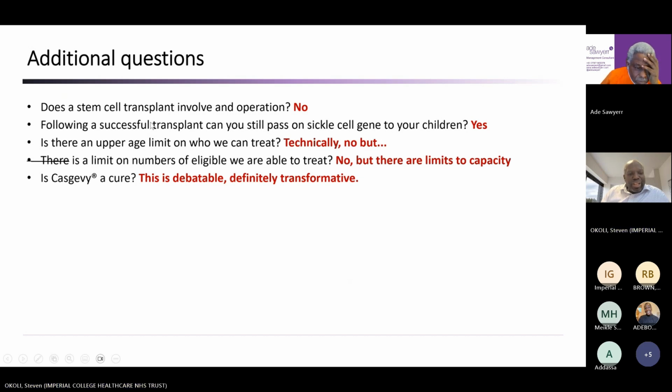I often get asked whether having a stem cell transplant, because this is a stem cell transplant just like any other, can cure your sickle cell, and whether you can still pass the sickle cell on to your children. The answer is yes, because only the stem cells are modified here. The gametes, the eggs and the sperm, still contain the genetic abnormality associated with sickle cell, so you can still pass it on to your children.